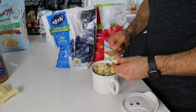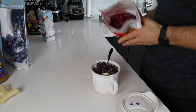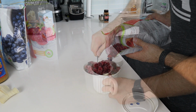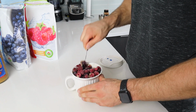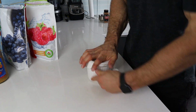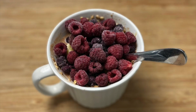We'll add some fruit to the mix. We have 1 full banana, and you can either use fresh or frozen fruit. This video I obviously chose frozen. We have frozen blueberries and some frozen raspberries. Stir that up, put the lid on, throw it in the fridge. It'll be great the next day. And I am not lying to you, this will be your favorite part of the day. It is pretty much dessert in a bowl.